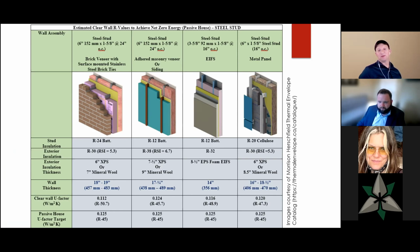If I look at maybe an adhered masonry veneer or siding over the steel stud and the Z bars, the fiberglass Z bars, we're looking at about 17.25 inches in depth. If I look at EIFS, this is where we have a little bit of difficulty competing. So EIFS with steel stud and foam is going to get us only 14 inches. So 4 to 5 inches less depth than our brick walls. And of course, as you probably already know, they have stamps to make EIFS look like brick, to give it that brick pattern. So that's definitely something we are going to have to look at.